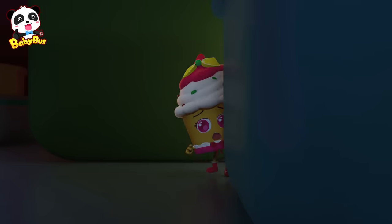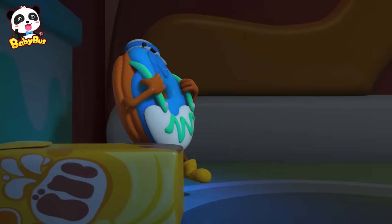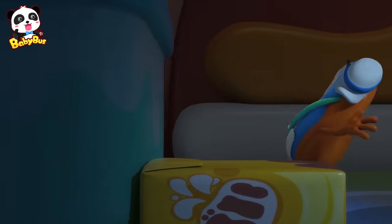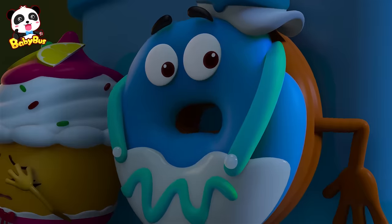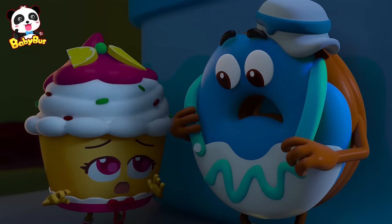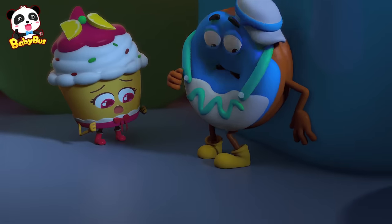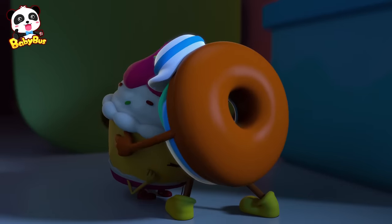Disappears every time there's a crunch. Really? I didn't know about that. Crunchy monster. I'm not afraid of it. A crunchy monster! Ouch! Ouch! That sounds so scary. Shh, quiet. The crunchy monster will hear you. It's coming! Don't eat me! Don't eat me!